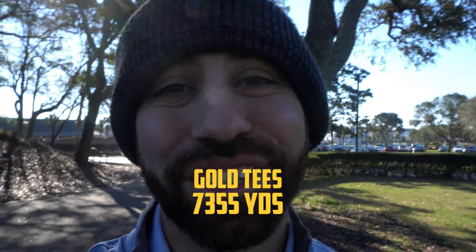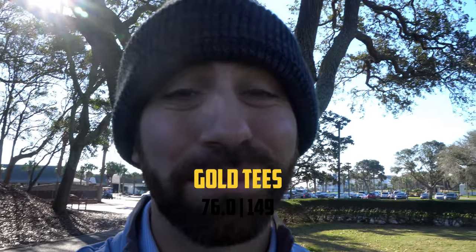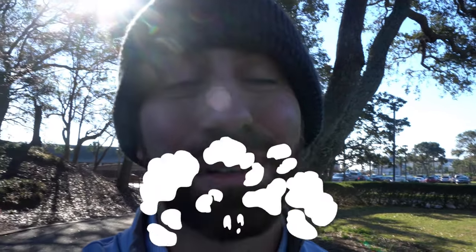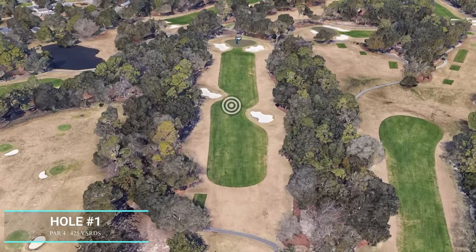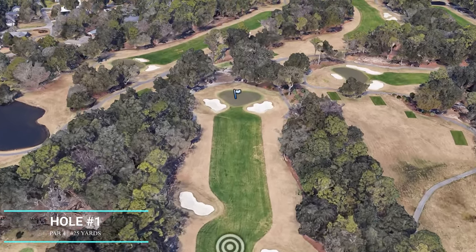It is a 76 rating from the tips, playing 7,500 yards, and the slope is 149. The maximum slope you can have is a 155, so this course is gonna play pretty difficult. First hole up is a 425 par four. Bunkers are squeezing this fairway, but for the most part, it looks pretty open. We got driver. Let's have a great day.